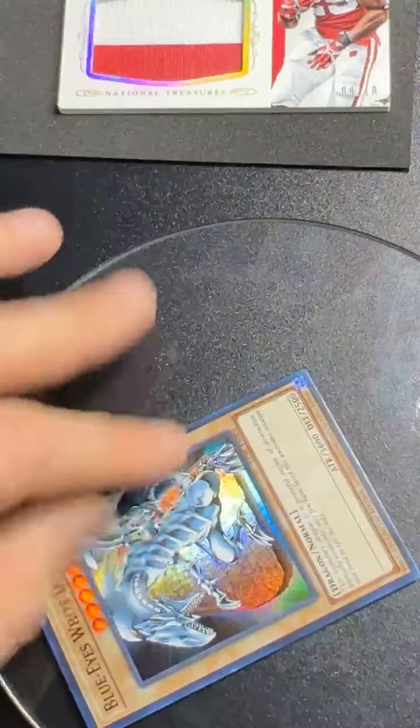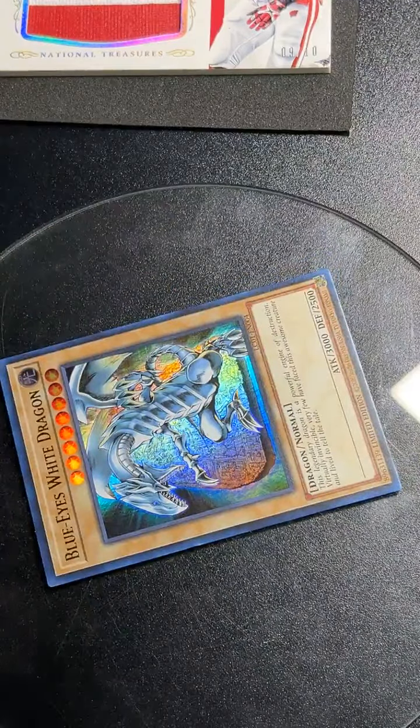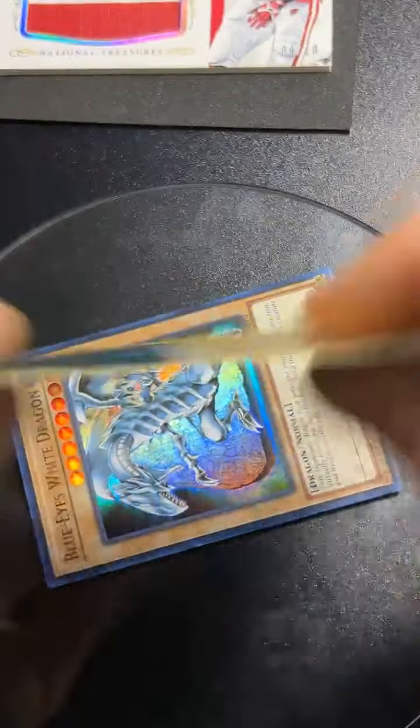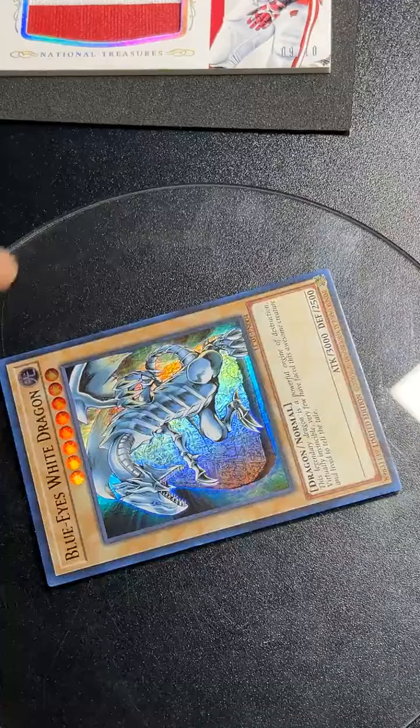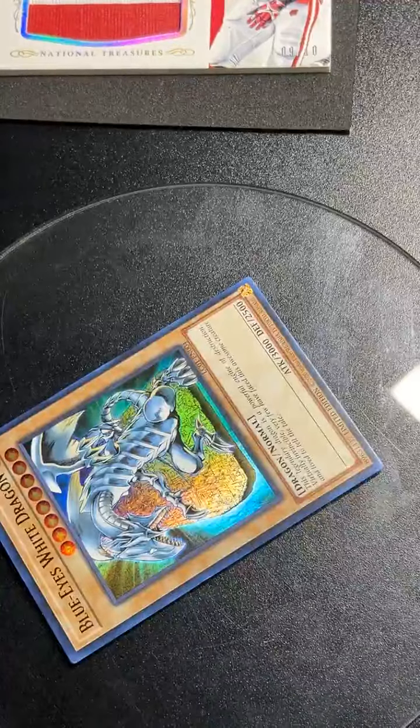And even Yu-Gi-Oh still has that kind of gamey card feel, but it's definitely a different stock. I think Pokemon's the wobbliest out of these cards. I would say that's the medium one, and Dragon Ball's pretty stiff, all right?